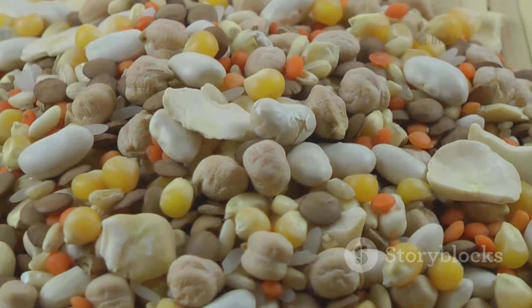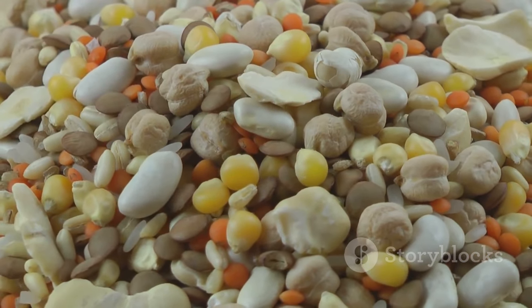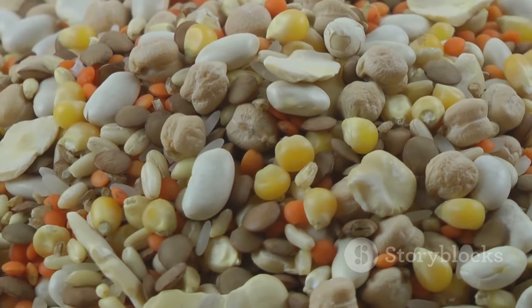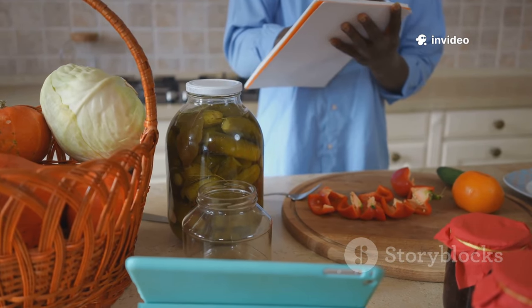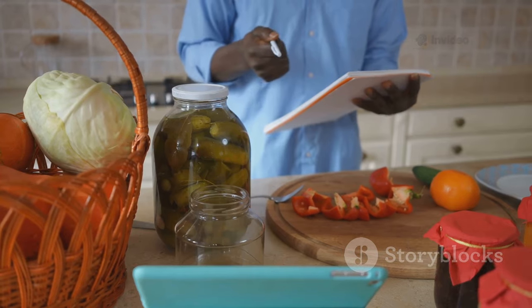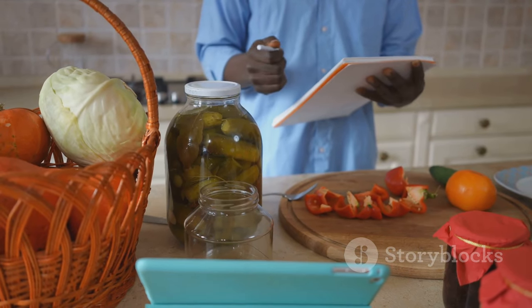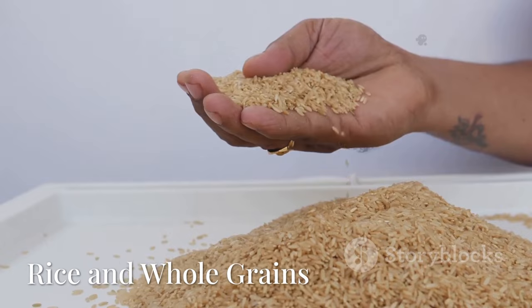Their longevity, nutrition, and versatility make them an unmatched resource for anyone serious about food security. When you're planning your survival pantry, make beans and lentils a non-negotiable part of your strategy. Their reliability, affordability, and nutritional value make them a true foundation for any emergency food supply.